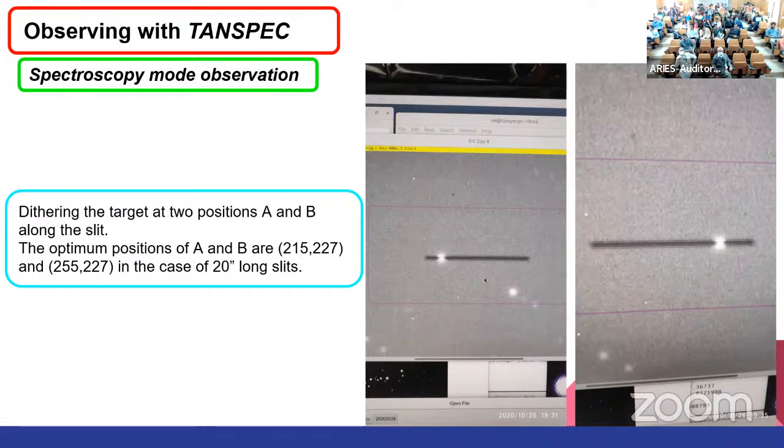So in this case, what is the slit width? So this is a 20 arcsecond long slit of 1.5 arcsecond width. That's what I was saying, that for the faint sources, you can keep the source in the center position and give around 5 minute exposure and take multiple exposures, and in between you check whether your target is within the slit and align it, means adjust the telescope such that it comes back to the slit, and keep on giving exposures.